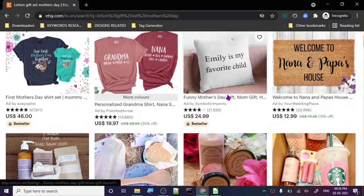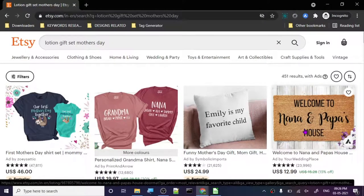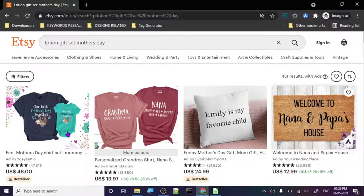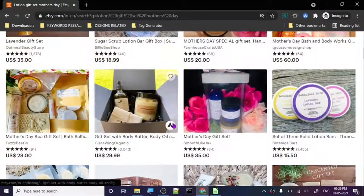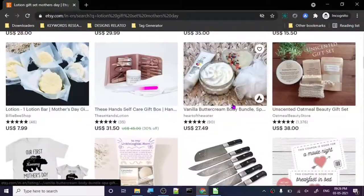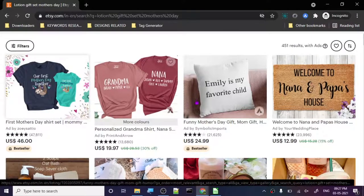And look at this person is doing something unique. So it's Matt, what is this, Matt ad? These are ads, by the way, these are all ads. Because on Etsy it's kind of difficult to see what is an ad and what is not if you don't pay attention. Ad buy. So you can see all these ads, they already have reviews.